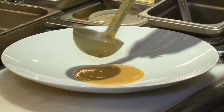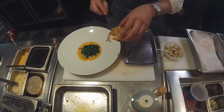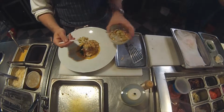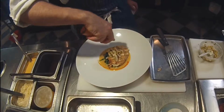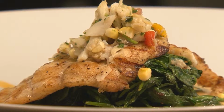So to plate it up, he starts with the velouté and then adds a moundful of garlic spinach. Then he adds the grilled Delacata. Then he adds some lump crab meat, some colorful peppers mixed with a little extra virgin olive oil and some sherry vinegar. He tops it off with just a touch of chili oil for a little kick. And that's the wood-grilled Delacata at Seafood Revolution.